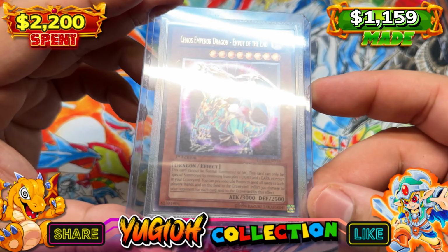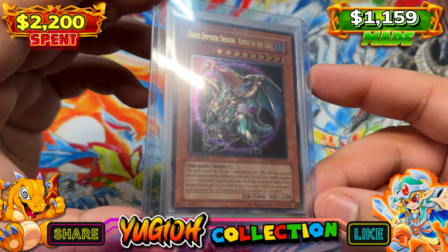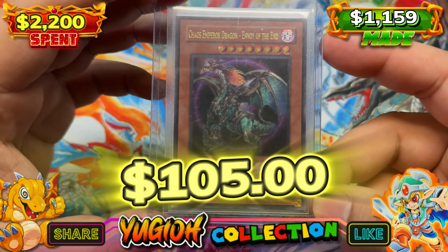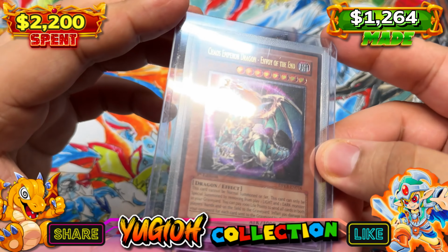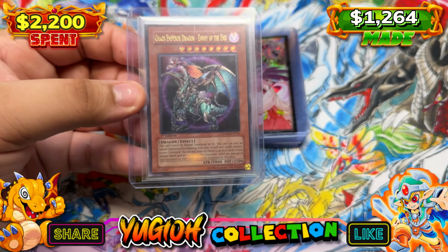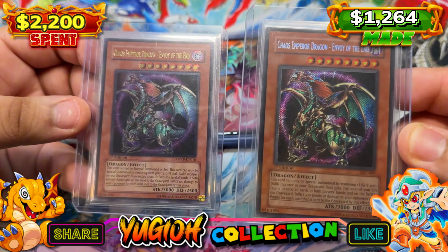It's not perfectly centered, right? So it's not ideal for a 10 grading, but in terms of condition, guys, this is almost perfect, absolutely perfect. No scratches or anything. Any scratches you might see, it's 100% the top loader right there, but this is just a beautiful, beautiful card, guys. I mean, I'm not sure which one I like more, the Secret Rare or the Ultimate Rare. Let me know, which one do you like better, the Secret or the Ultimate Rare?